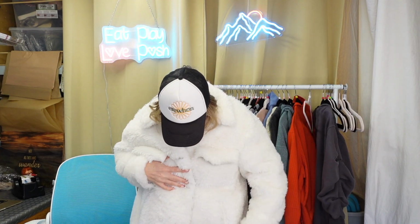The inside of it is like what you would find with a shearling piece. It's soft and suede. So essentially it's a shirt jacket with pockets. Let me change my camera a little tiny bit. Look at this. Oh, it is cozy, cozy.